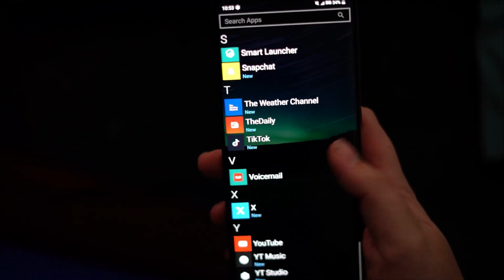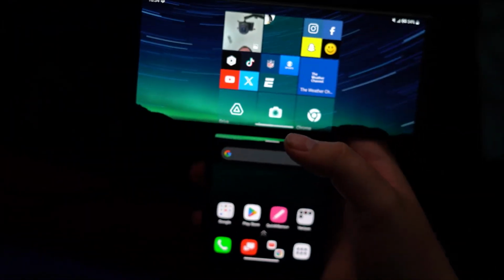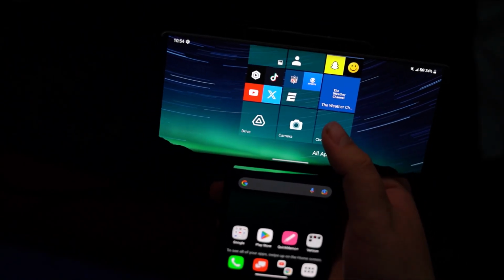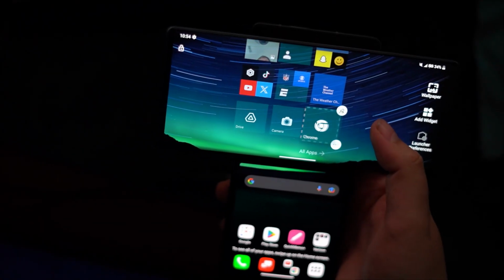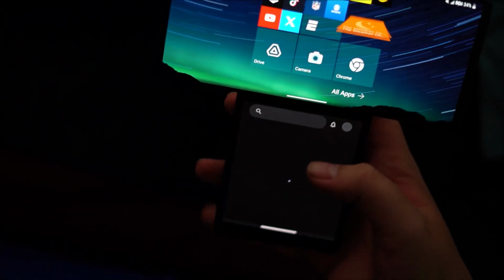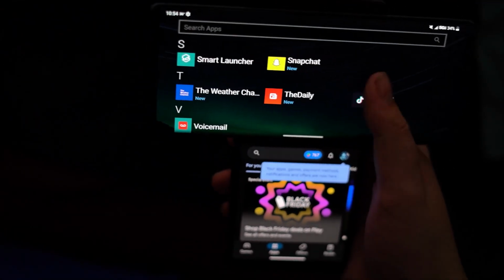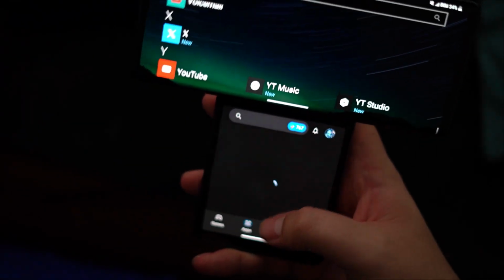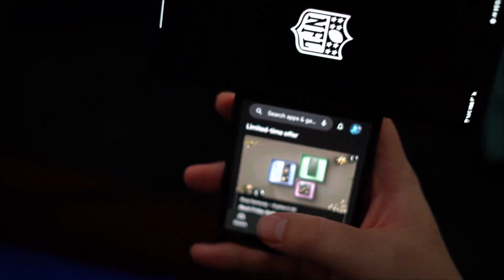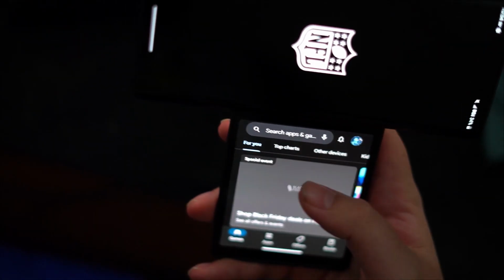I will say overall, this is actually perfect for Launcher 10. Now the only thing that sucks is when you put it in the wing mode, as you can see right here, sadly it does kind of crop to just that area in the middle. You can't actually use the outsides. I think it would be a lot cooler if you could use the outsides, but they're structured just on those exact areas.